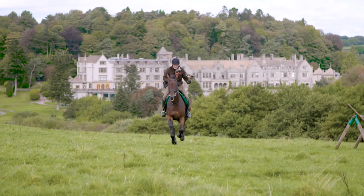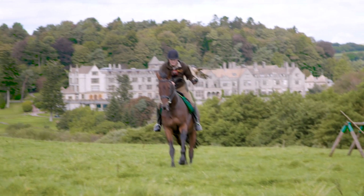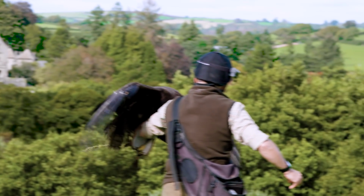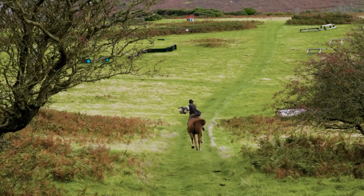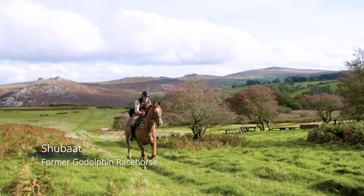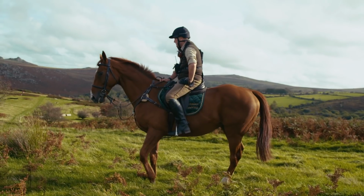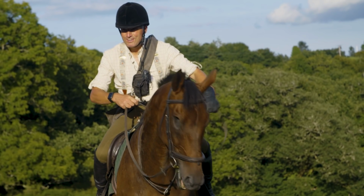I retrain racehorses to do falconry. I'm a professional falconer, birds of prey are my living, and horses come in and play a huge part of what we do here. This is where the thoroughbreds come into what we do. They suit Dartmoor beautifully. As you can see here, we've got a big wild natural area. Even down here on the tamer bits, it's very unspoiled as countryside goes, and it's just made for falconry.